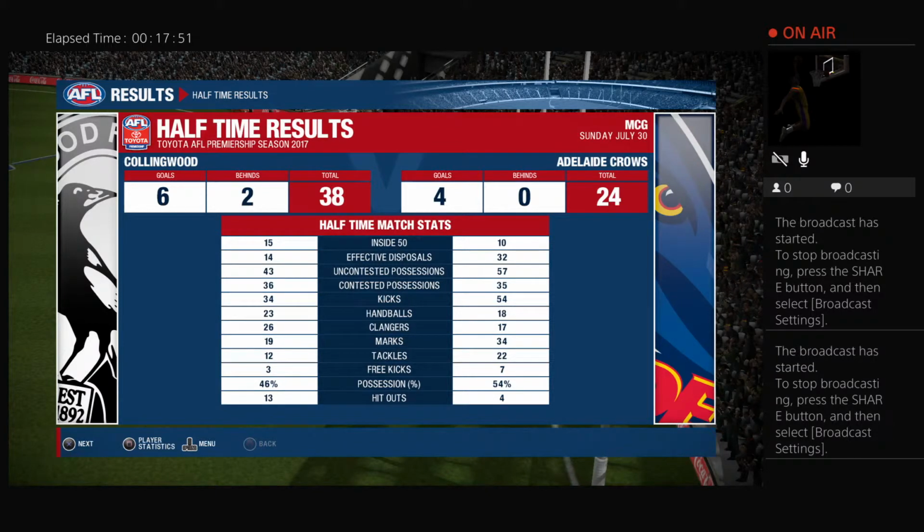Time to check those stats. Although Collingwood have had 23 handballs, Adelaide are on 18, which isn't much of a difference at this stage. Neither team showing any superiority in the tackling count today. Really close, locked horns in the tackle contests, 22-12.